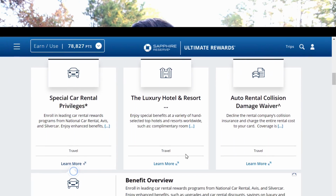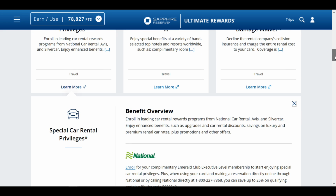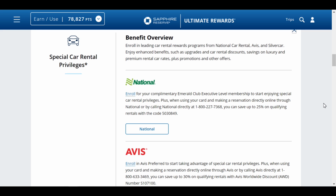Next thing you're going to want to do is if you have any trips coming up with rental cars, you're going to want to take advantage of the rental car status that you get with the Chase Sapphire Reserve card. So you're going to get discounts or status with 3 different rental car companies. So National, Avis, and Silvercar. With National, you get complimentary Emerald Club Executive status, and with Avis, you're going to get preferred membership. And then with Silvercar, you're going to get 20% off on Silvercar rentals.